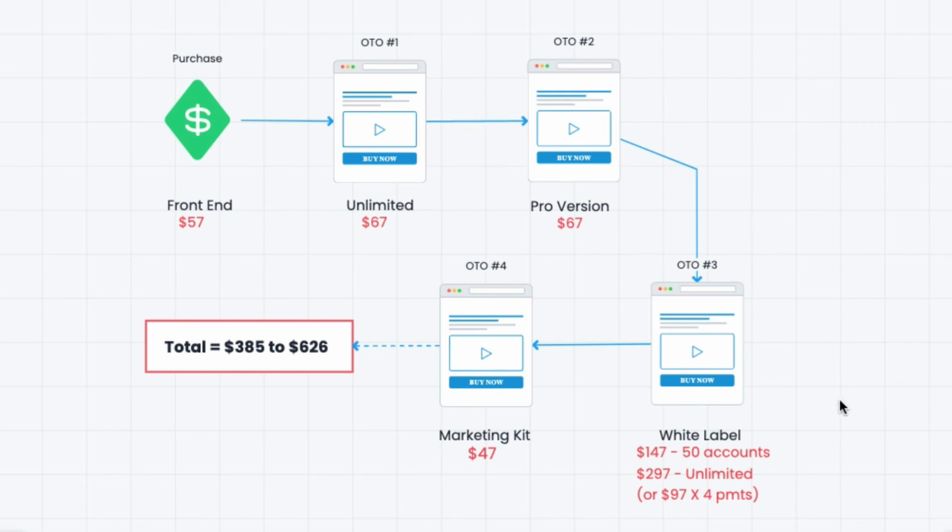OTO number 3 is called White Label. It would cost $147 if you want only 50 accounts, or $297 for unlimited accounts. And you also have the option to pay this one in 4 separate payments of $97. This white label license allows you to add your own logo and then sell this as your own product and keep 100% of the profits.